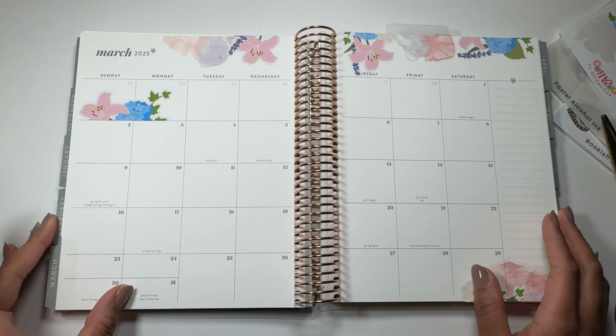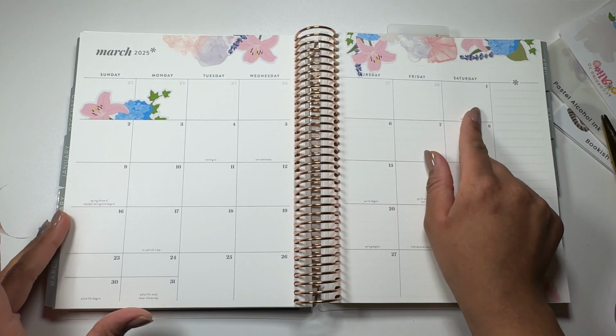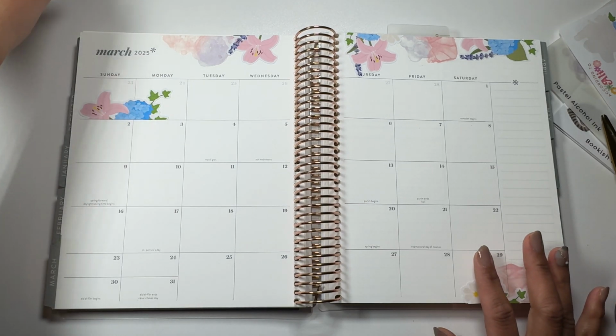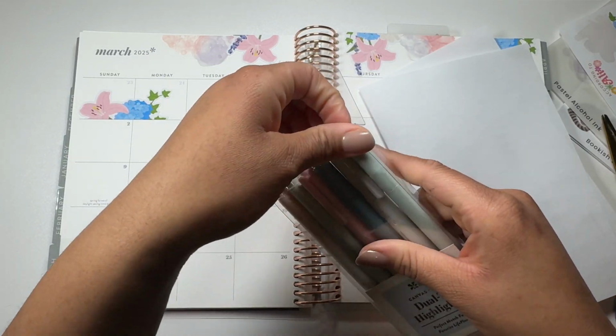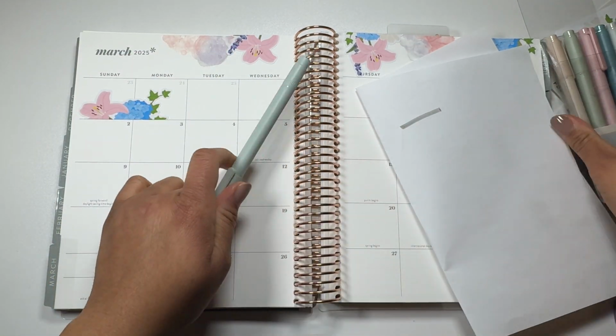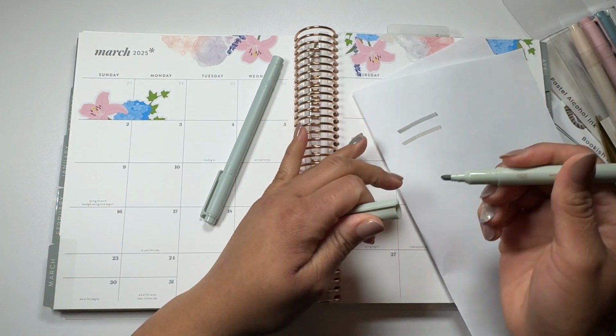Now that I'm done with my March spread, I think it looks great. I'm going to go in and mark some of the dates that I know I have stuff going on. So I'm going to do that really briefly. I like to use a highlighter. So I'm going to do a quick little color swatch just to familiarize myself with these colors here, because I don't remember what they look like.